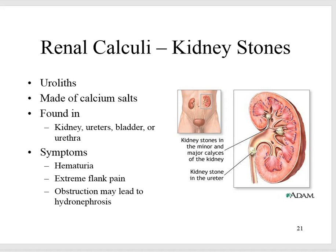The symptoms are hematuria, extreme flank pain, and obstruction may lead to hydronephrosis, the most common cause of urinary obstruction. If calculi are in the renal pelvis or the calyces, pain is duller or more constant. If a stone fragment lodges in a ureter, you will see intense flank pain and urinary urgency.